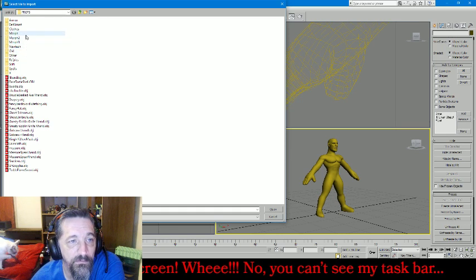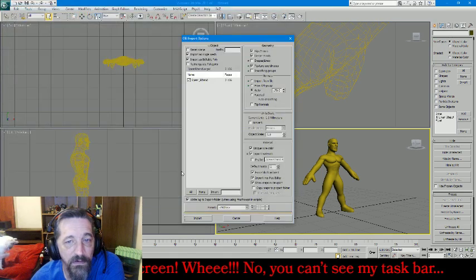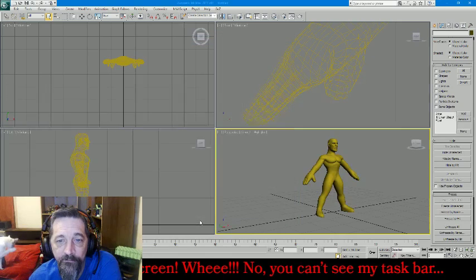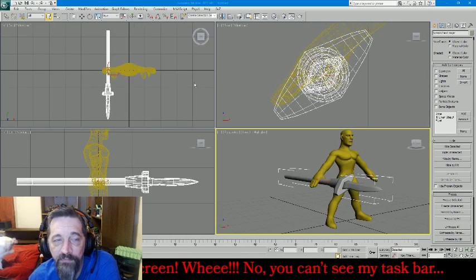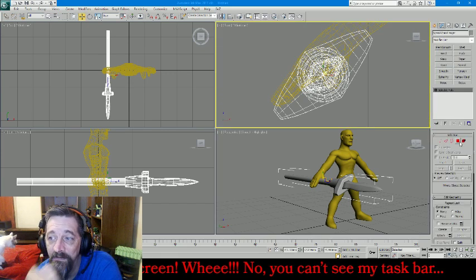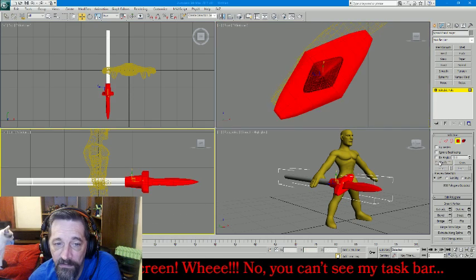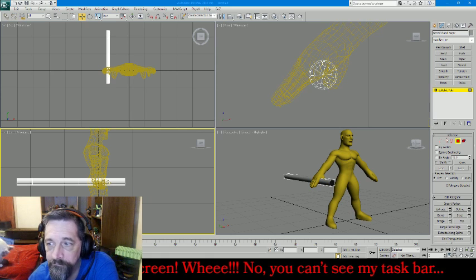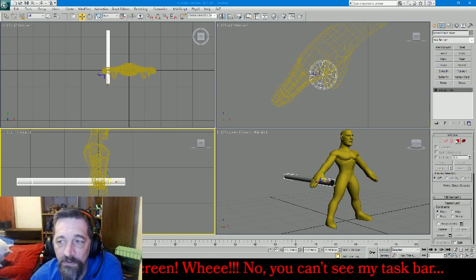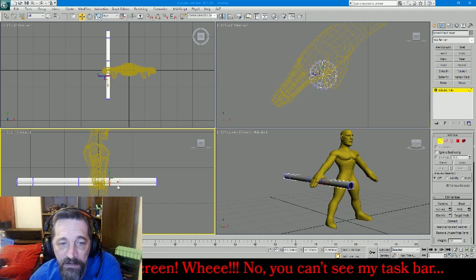Okay, so we're gonna go to morph one because that's the one where I made the spears larger. Import. Okay, that is a very simple spear. So what I'm going to do is select that, shrink it down, and delete. That is going to be Roland's spear haft. And I'm going to go ahead and make it a little bit longer because we want it to be a heroic spear.